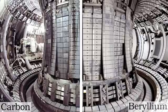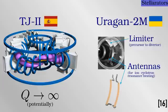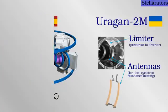Most of what I've mentioned so far, heating, diverters, and H-mode of sorts, applies to stellarators as well as tokamaks. The difference is that a stellarator does not require a plasma current to twist its field lines. Indeed, currents are undesirable for stellarators. This means that a fusion reaction could sustain itself indefinitely without any external input power in the stellarator. The flip side is that the magnetic coils are very complicated geometrically.